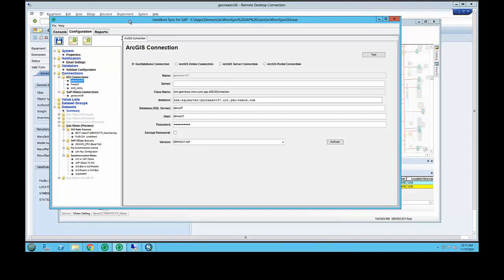But first off here, we're looking at the user interface for the integration platform, and I'm going to walk through the hierarchy within the application, how we connect out to GIS and SAP, and then how we align and create synchronization rules between alignment. So first off, we have the connection section here, and we're looking at the panel on the right at a geodatabase connection.